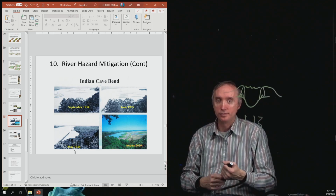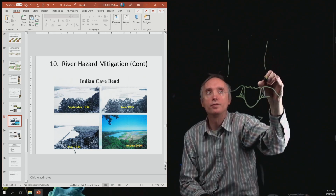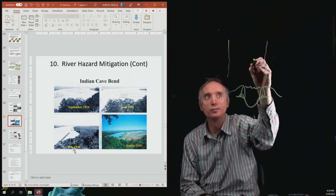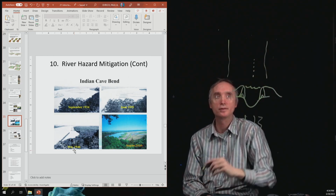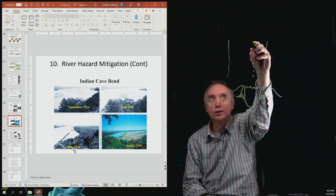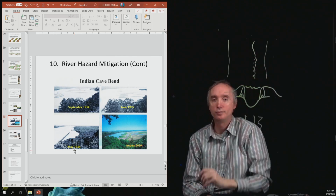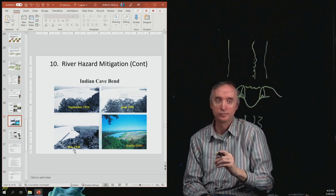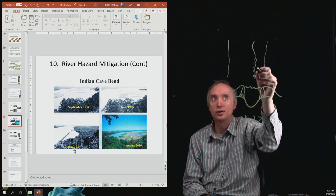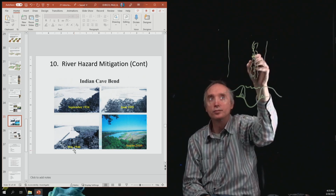Now all that they did was, here is the original width of the river here. And then what they did was they pounded into the ground basically stakes like this. And what that did was slow the river down. So as the river was traveling in this direction, it would encounter these stakes that had been pounded into the river, and so it slowed down. Now what does a river do with its sediment when it slows down? It drops it. So this part over here began to fill in with materials.